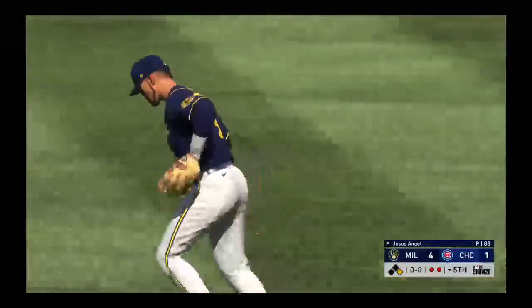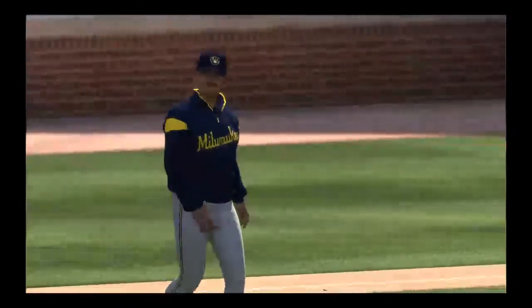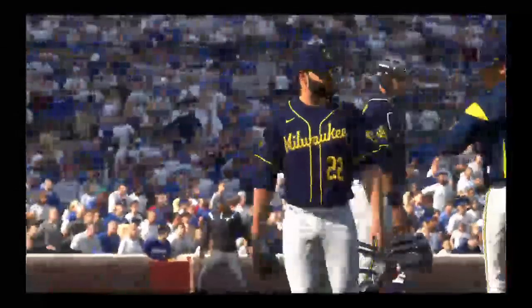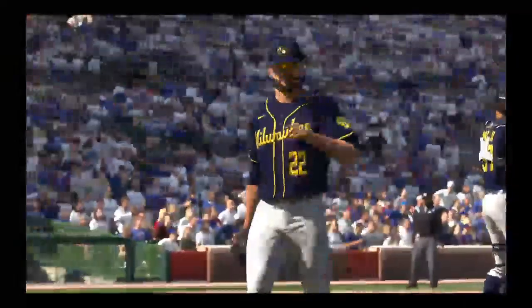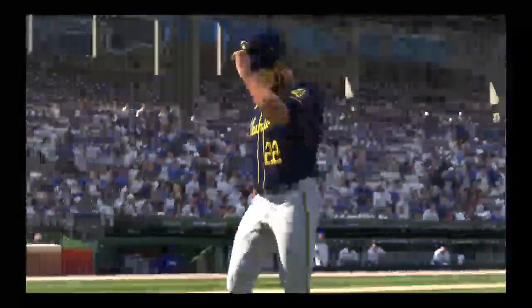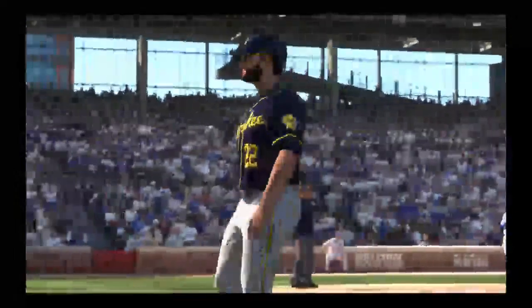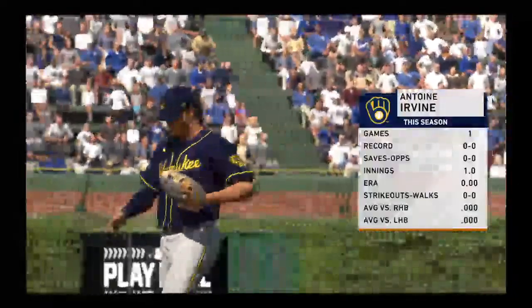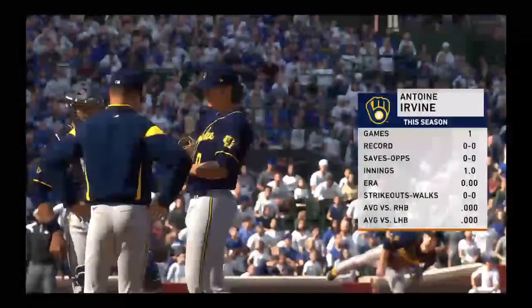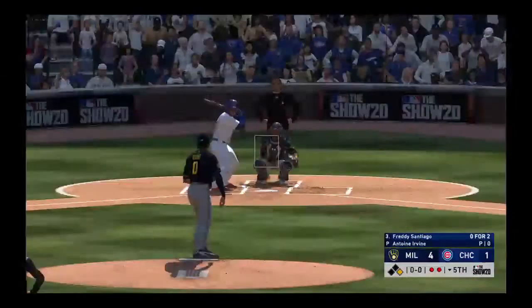The batter, the center fielder, Freddie Santiago. Here comes the Milwaukee skipper up out of the dugout on his way to the mound, and it would appear he's seen enough of his starter this afternoon. So he'll depart here, and you know he would have loved one more out to qualify for the win, but he's gone nonetheless after 4 2/3. Antoine Irvine takes over here with the runner at first and 2 gone in the inning. Freddie Santiago will be the first to greet him here as he stands in with a runner at first and 2 away.